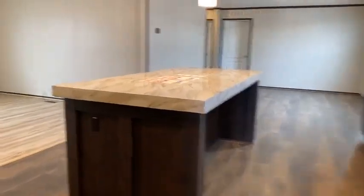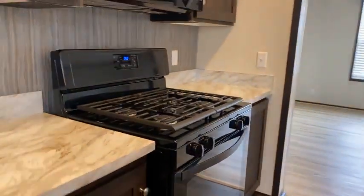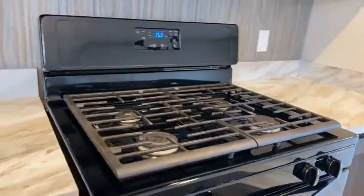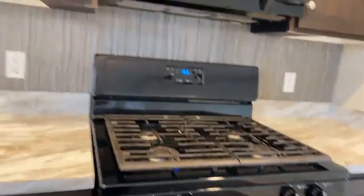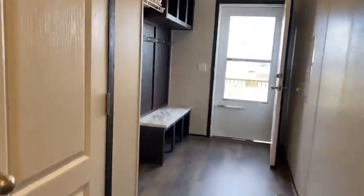All the appliances come with this home, all the blinds. There are curtains, they just aren't up. Check this stove out. It's upgraded, of course. Let me go back and show you real quick. This is the mudroom, and this is the extra storage.